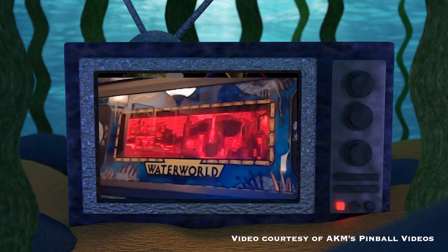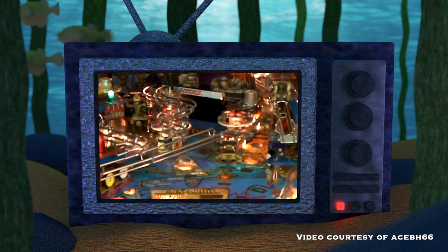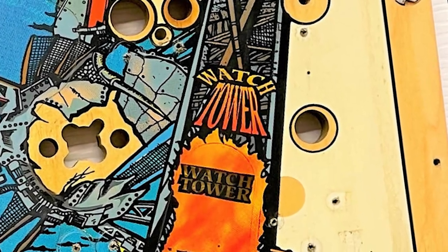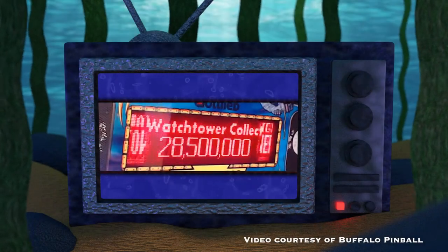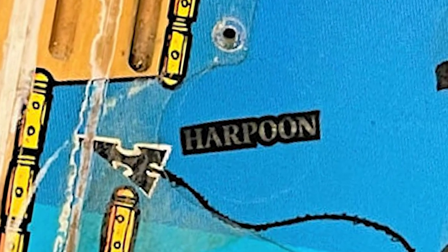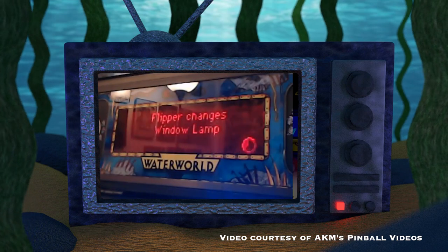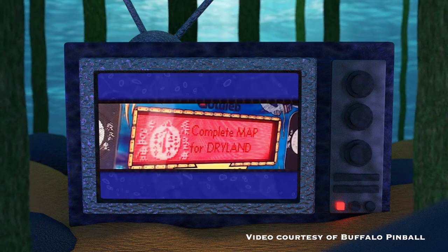wave ramp. But beyond the multi-ball and hurry-up modes, we still have quite a few other goals, many of which have a unique Waterworld flair, such as Watchtower. This allows players to build score through hitting the left orbital and then collecting that score by hitting the right orbital. Harpoon, a slightly hidden and hard to hit leftmost kicker that, when activated, gives a random award which can range from small bonuses to larger things like automatically filling up all of your map segments.